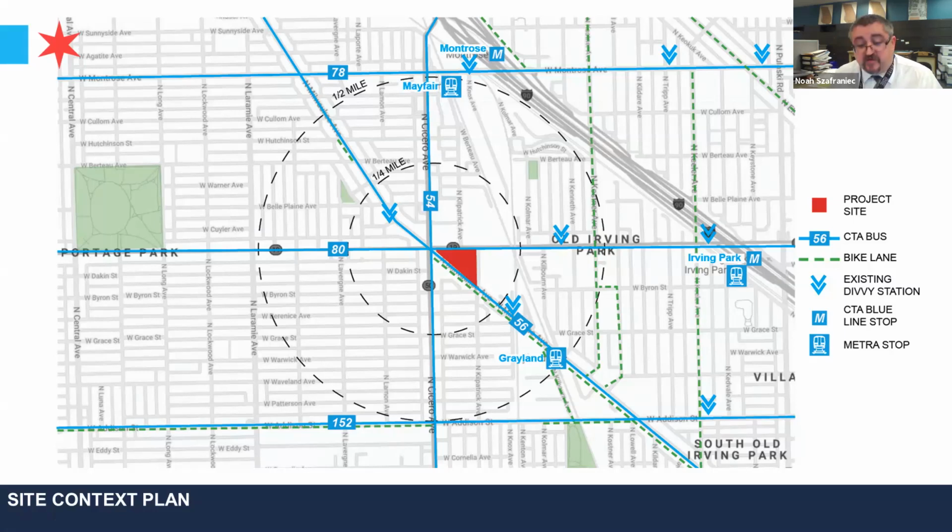The Grayland Metro Station is located just to the southeast within 1/2 mile of the site, and the Irving Park and Montrose CTA stations along the Blue Line are located within 1 mile of the subject site, located east and north of the site. Additionally, along Milwaukee Avenue is a dedicated bicycle lane, which, as a point of information, has very, very recently been painted, I think within the last 2 weeks.